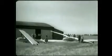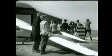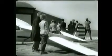Below, outside the hangar, club members watch. The old hands are mildly critical. They know the finer points of the game. They've done it all before. But to the new members, mastery of these sleek aircraft seems as remote as the stars.